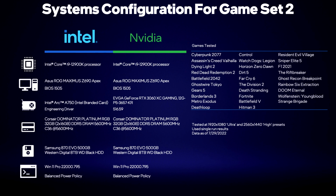Intel stated that the A750 is on course to launch later this year, but without being any more specific than that.